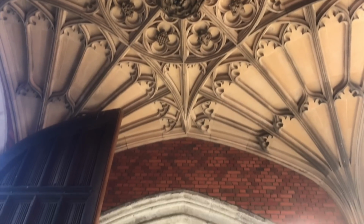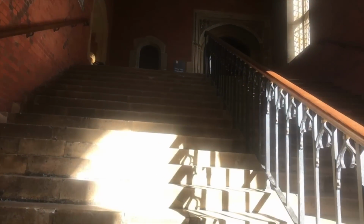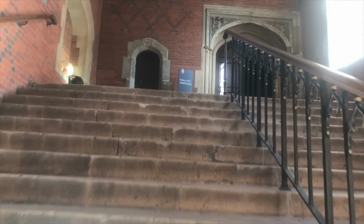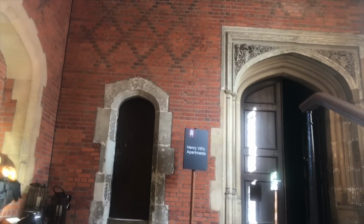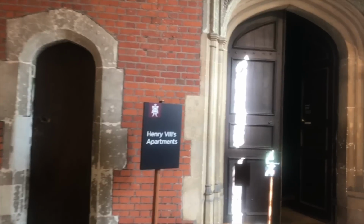And now we climb the stairs toward the magnificent Great Hall. As we climb the stairs here, if you look ahead, you'll see a crisscross or diamond pattern on the brickwork in front of us. This pattern is repeated all over the palace and was made using overfired bricks strategically placed amongst the regular red ones. This was considered quite fashionable in the 16th century.